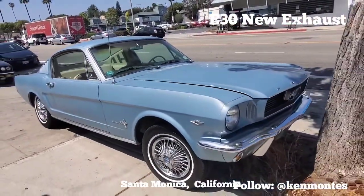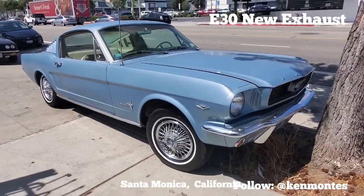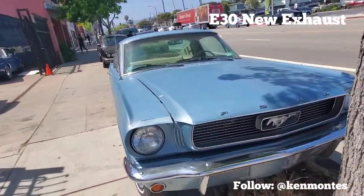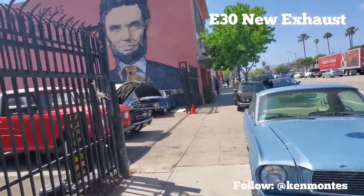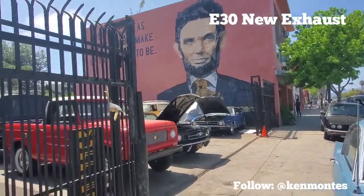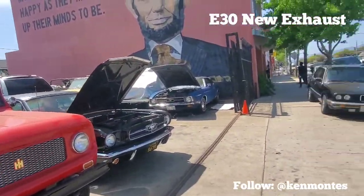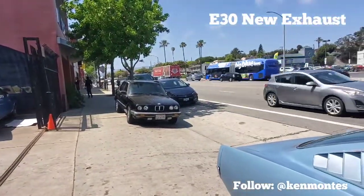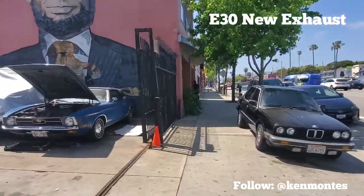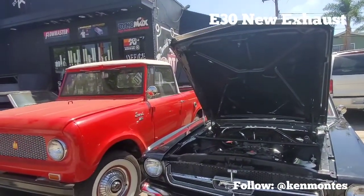We have so many cool cars here. I was talking to the owner last week, and I was telling him, man, I've driven by your shop. I'm sure if you've driven by Santa Monica, you've seen this shop before. I've driven by your shop so many times. I didn't think I would have my car here with you, but I don't know how I ended up here.